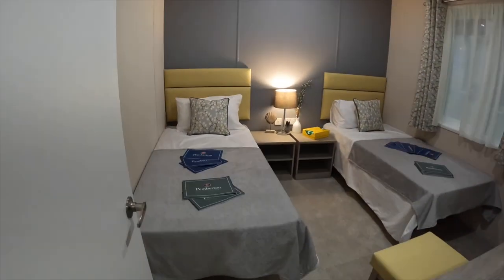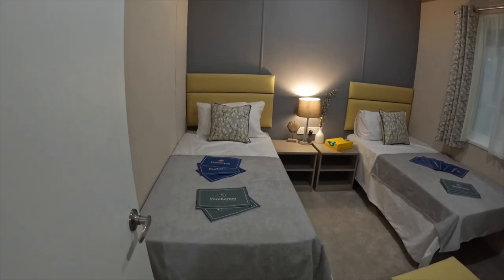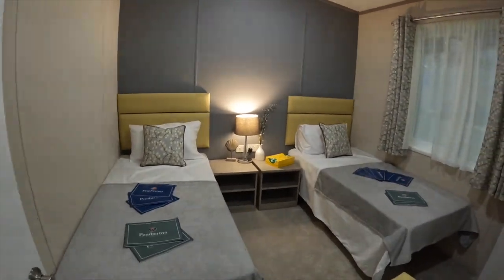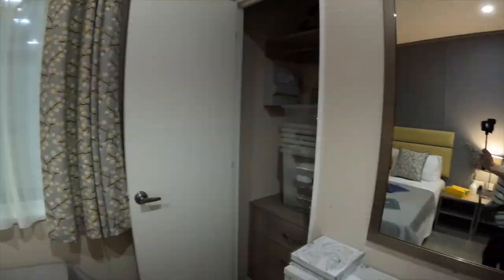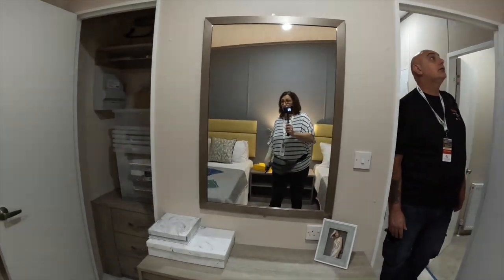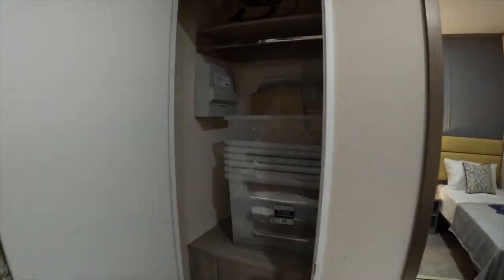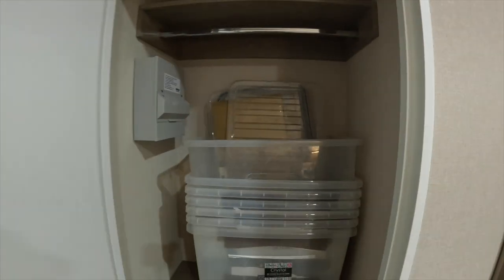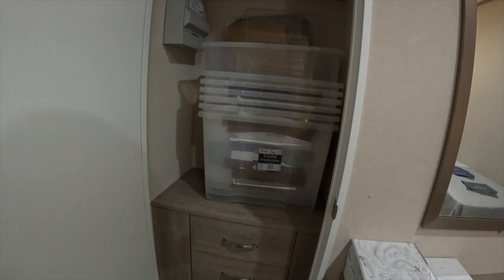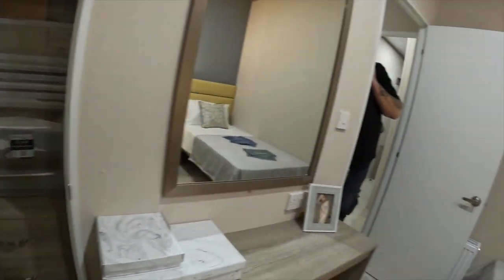I'll go in here first. So that is a double really, isn't it? It's just got two singles in it. Well, it's nice. Big enough room. Yeah, put whatever in there. Nice. Wardrobe cupboard, drawers in the cupboard. It's nice because it's all tucked away neat.